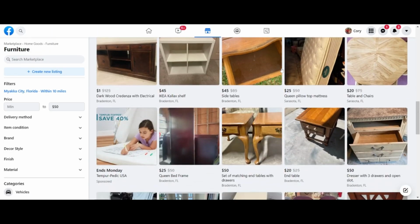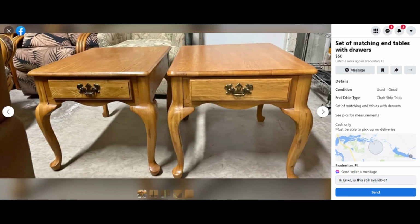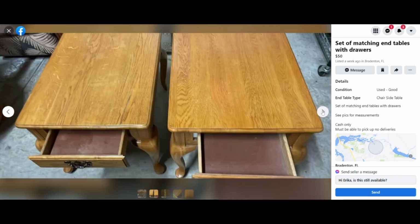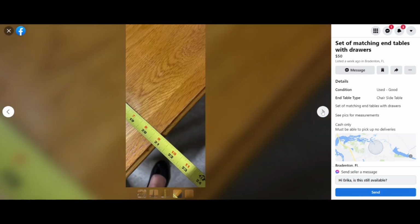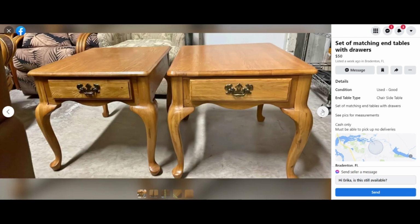Next one. Here's a couple of end tables. Queen bed frame or the end tables? Let's go with the end tables. All right. Oh, these are the Broyhill. These are Broyhill end tables. We've done these before. And I've seen other people do them. We actually have done these exact tables. We paid probably the same amount for them, and they were a super fast flip. They were super easy to redo.